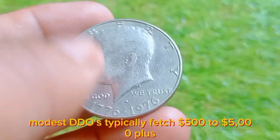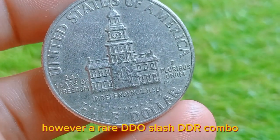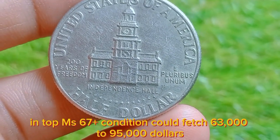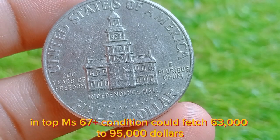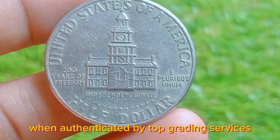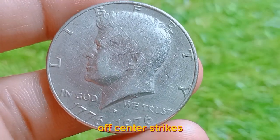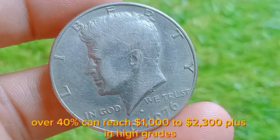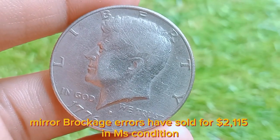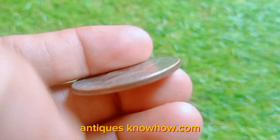Modest DDOs typically fetch $500 to $5,000 plus. However, a rare DDO/DDR combo in top MS67 plus condition could fetch $63,000 to $95,000, with rumors of up to $150,000 plus when authenticated by top grading services. Off-center strikes and brockage. Off-center strikes over 40% can reach $1,000 to $2,300 plus in high grades. Mirror brockage errors have sold for $2,115 in MS condition.